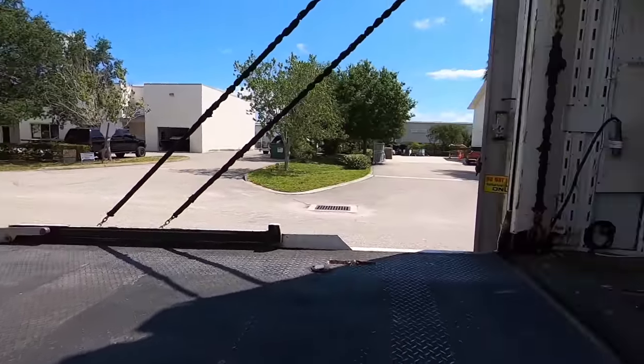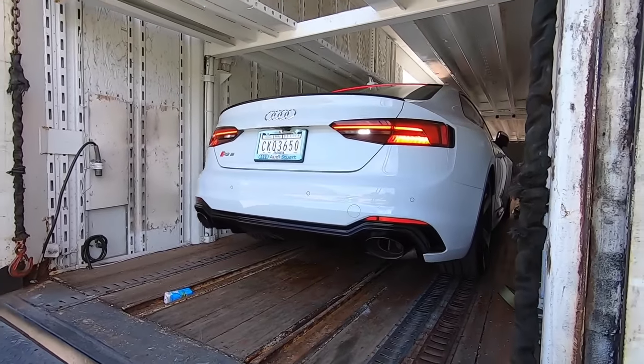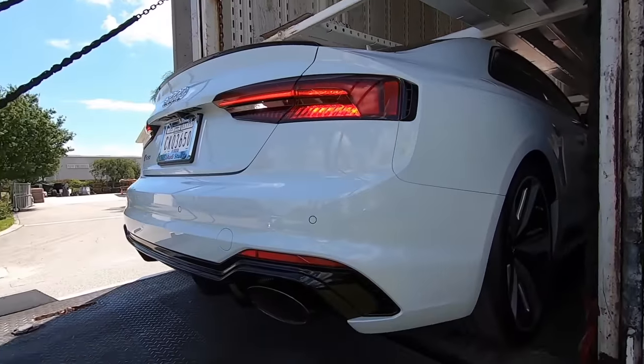We're already thinking ahead when we're offloading. So we're gonna move this Audi up a little bit.